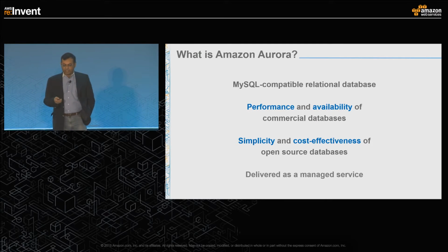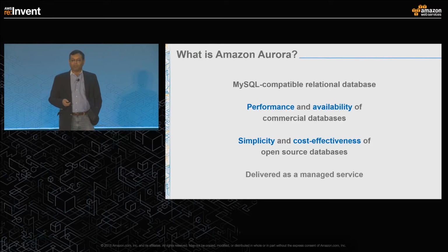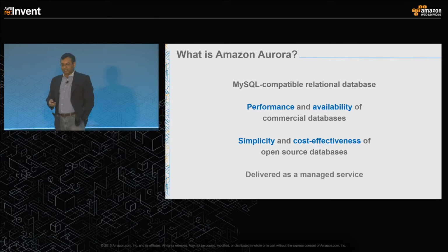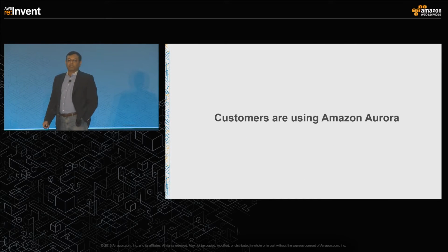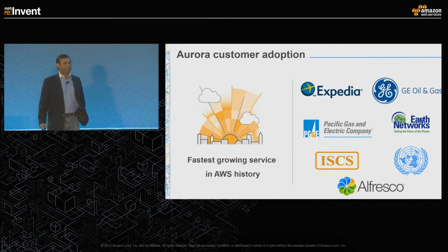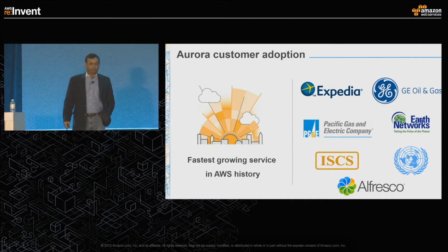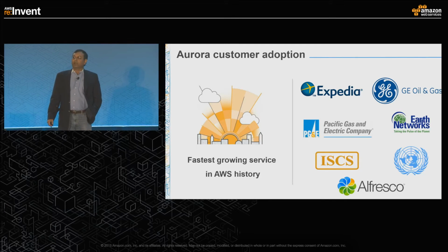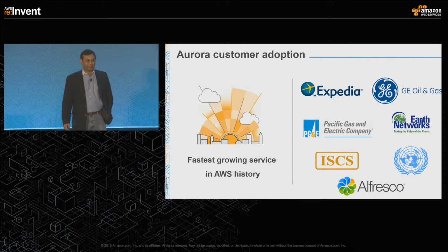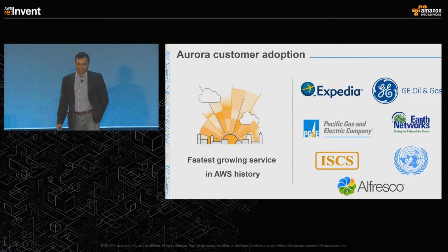Now, before I get into all the technical details, let me start with a couple of customer stories, and then we'll talk about performance and availability and other stuff. So customers are using Aurora. And you might have heard about this in Andy's keynote yesterday. We did our launch at the end of July, and after 2.5 months, Amazon Aurora is the fastest growing service in AWS history. Now, AWS itself is not that slow moving, so you can imagine the fastest growing service within AWS actually means something.